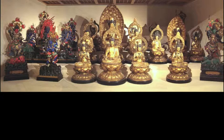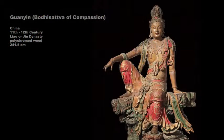Originally, Shakyamuni was considered a great teacher and not a god, but eventually a new doctrine arose in which he was deified, and other Buddhas were added to the pantheon. In addition, the idea of the bodhisattva was introduced. Bodhisattvas were those who had achieved enlightenment, but postponed their entry into nirvana until all other beings had achieved enlightenment.